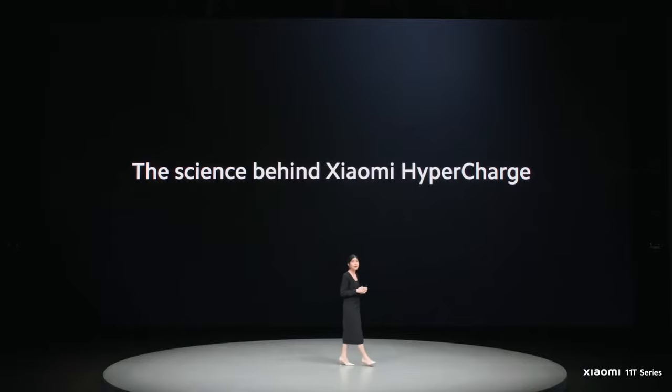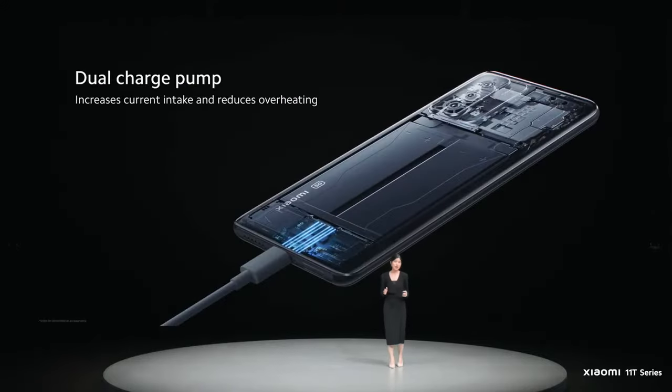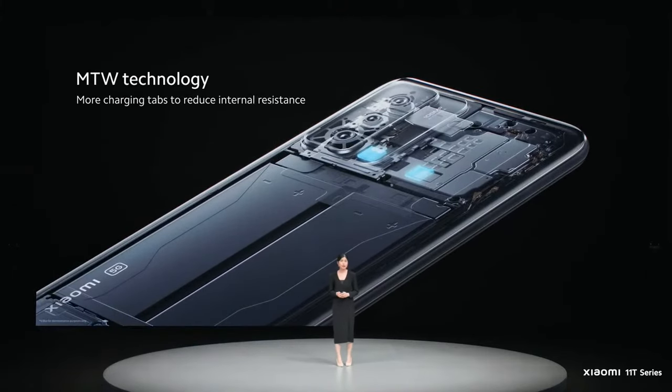Let's dive deeper into the science behind the Xiaomi Hypercharge. Xiaomi Hypercharge is designed with a dual charge pump that adjusts the voltage and amperage to the most optimal ratio, which allows for an increased current intake while reducing overheating. It also features an MTW technology on the battery.